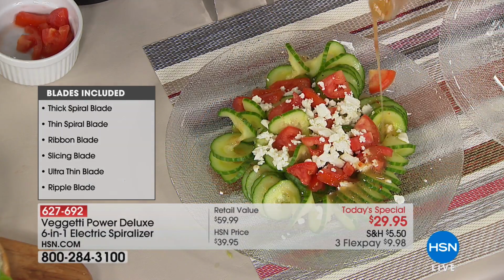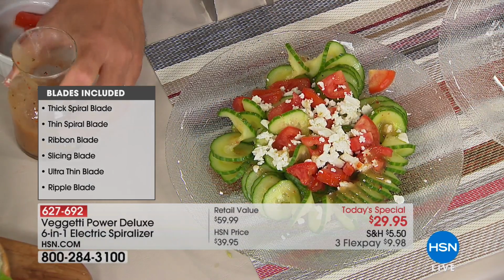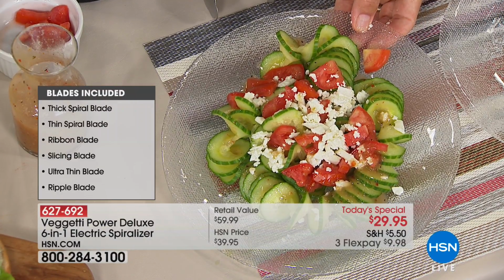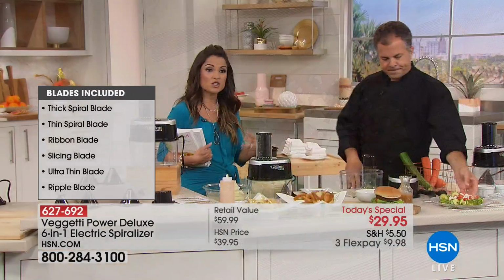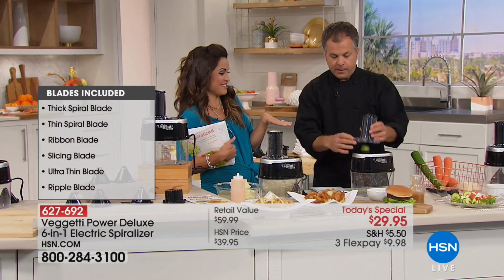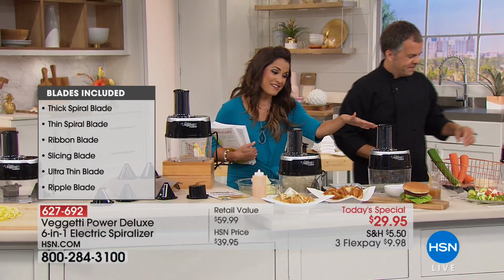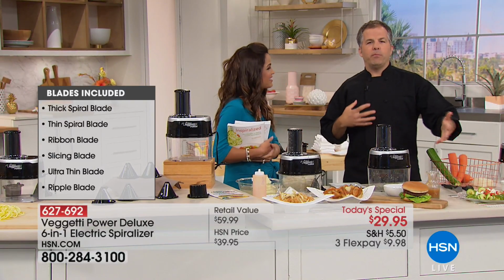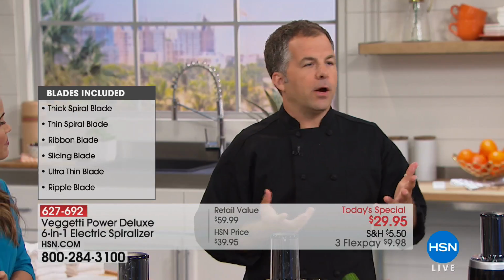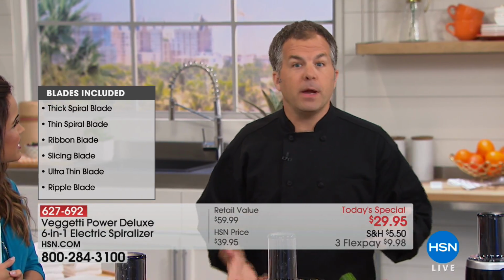That looks absolutely delicious. Can you imagine if you're entertaining how pretty that would be? Or if you're doing a backyard barbecue and you just want to switch it up, make it look professional. Nobody has to know you just pushed a button and it took like 20 seconds to do. Right. That looks like gourmet food right there. It could be the same old bland thing, but if you just make different colors, different shapes, people might go, oh wow, that looks great. What is that?